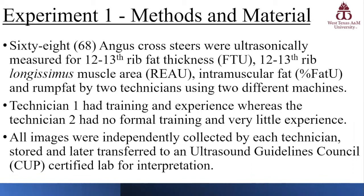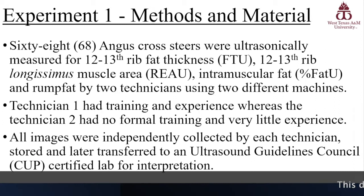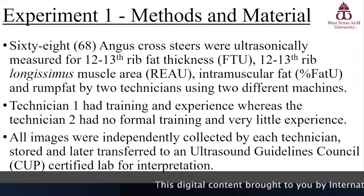Those images then went to a certified CUP lab. The data that I'm going to be presenting today went to the Ultra Insights lab in Colorado. That's who actually interpreted these images by both technicians. And I'll make a few comments when we look at some of the results as well.